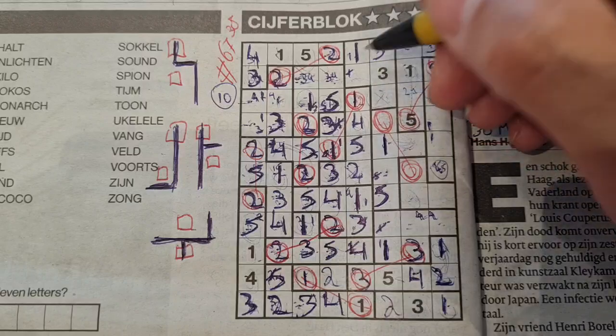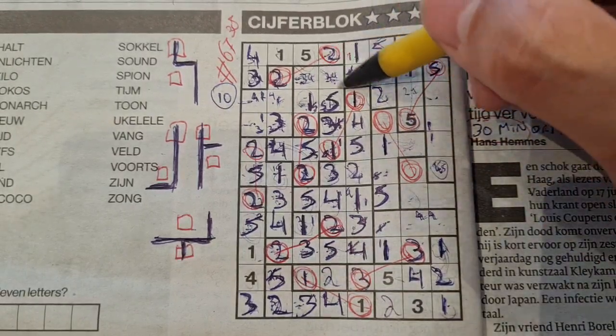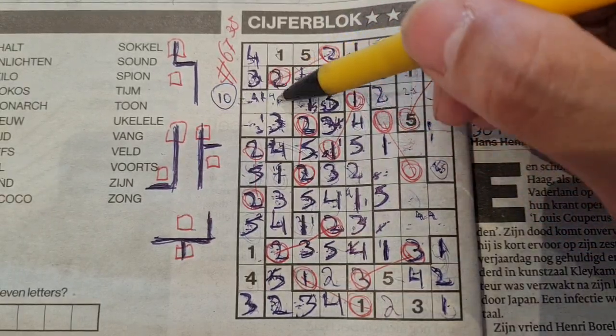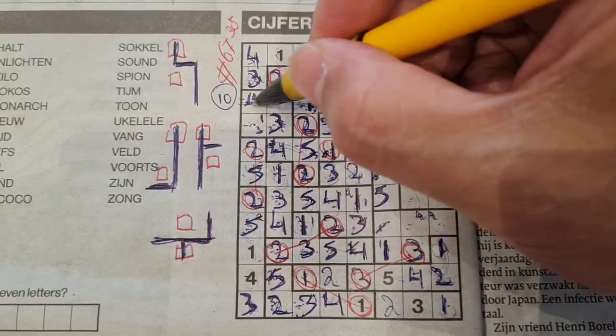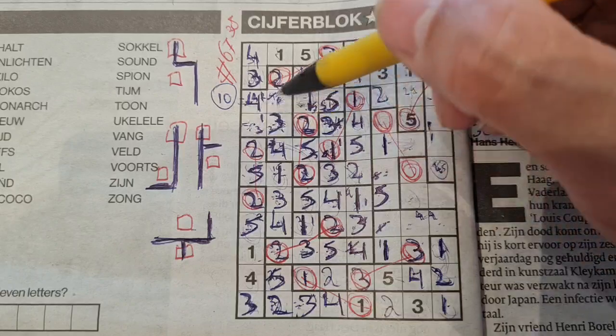We have a 4 there, no 4 there. 4 should be here, and the 2 goes there. 3 and the 4, we have a 4 now, so no 4 there. 4 should be here, and the 3 goes there. I mark those two boxes with 4. We have a 4 now, so no 4 there. 4 should be here. 2 numbers left in this area for numbers 1 and 5.